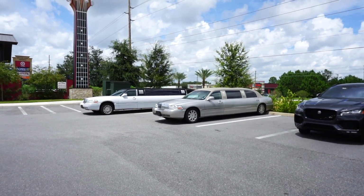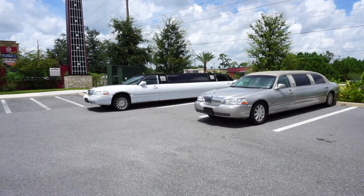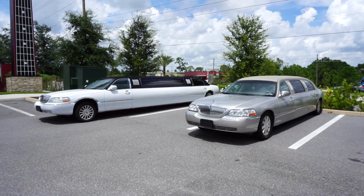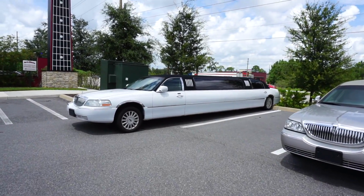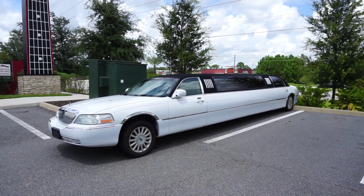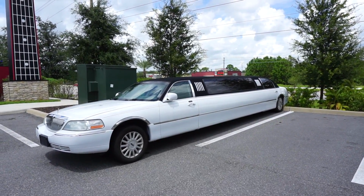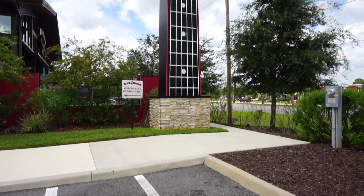Who drives a limousine anymore, honestly? That's so funny to me that they have these stretch limousines. It's almost cheesy at this point. I remember back in the day, you were somebody if you were riding in one of these. But honestly, who needs this anymore?